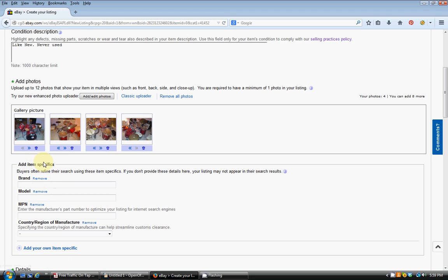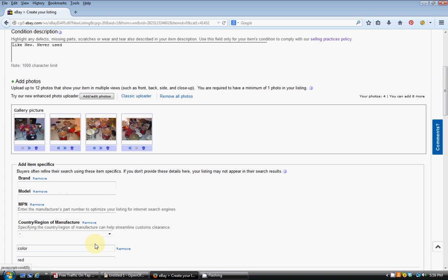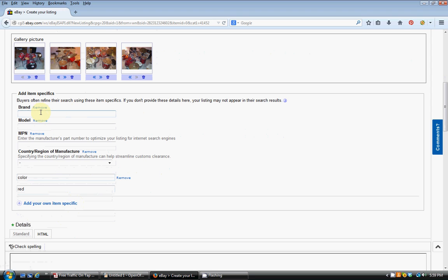Here, add item specifics. You want to put as much detail as you can. If you have a brand, you put it in there. If you have a model number, you put it in there. Manufacturer part number, you put it there. Country of region, you can even add your own. If you want to put a color, and you enter in the color, it's red. And see, now it'll look better once it takes, but for now it gives you the heading as a color, gives you the color of red. All of this plays into the search.